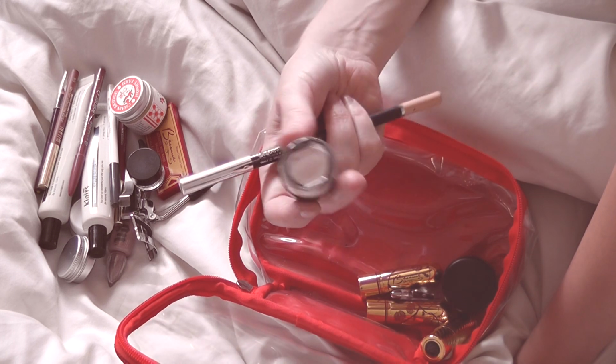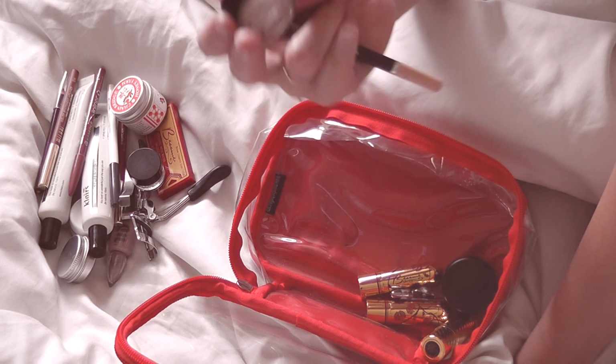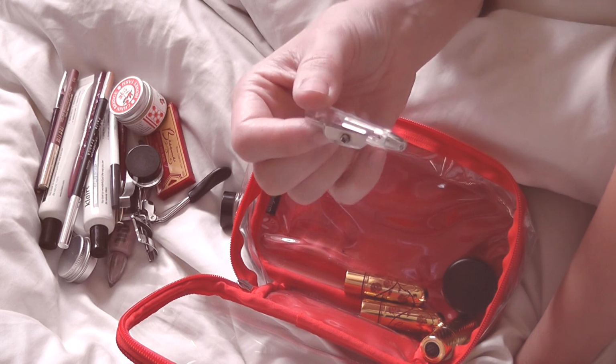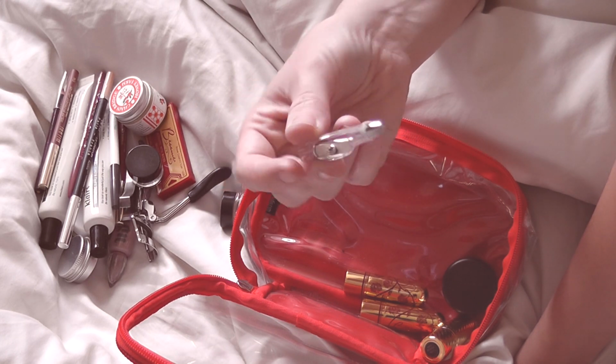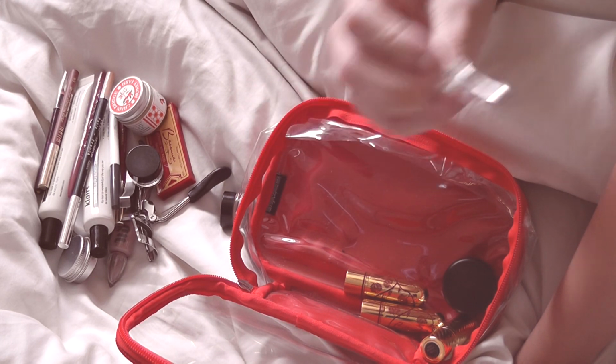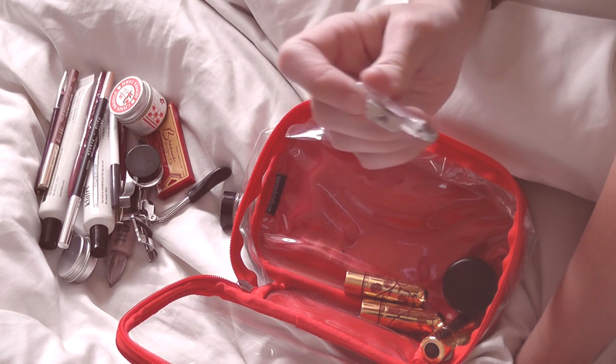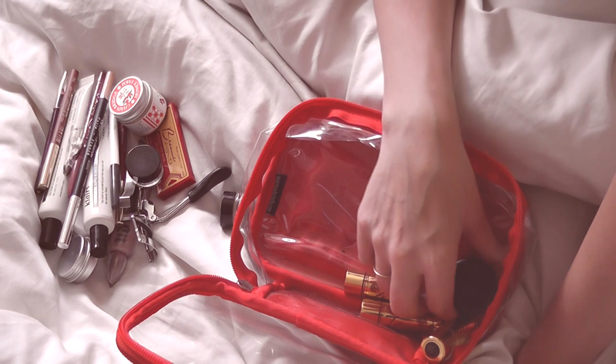So I don't think I really have any need to get a replacement for this, so once I've run out, that's probably going to be it. Then I have one of those clip-on caps that have the sharpener built in. I have one of those in here because for some reason I'm always losing my eyeliner sharpener, so I keep one of these in here.